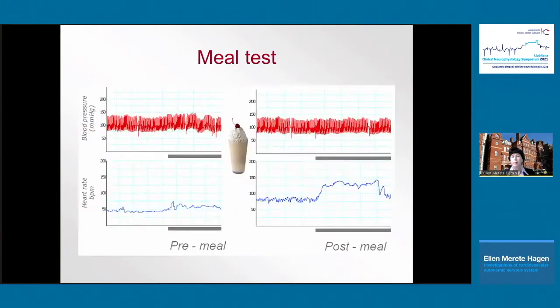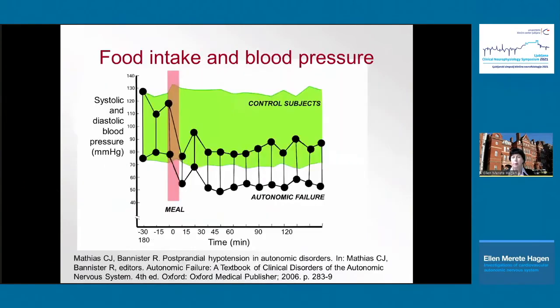A meal test, we look for a blood pressure drop after a meal. What we do is a pre-meal head-up tilt of 10 minutes. We give them a milkshake consisting of protein powder, glucose, and full milk. They rest for 45 minutes. We monitor their blood pressure and heart rate, and then we do a second 10 minutes head-up tilt. Normally, we would keep the blood pressure and heart rate stable, but if you have postprandial hypotension, you get a blood pressure drop, typical for autonomic failure.